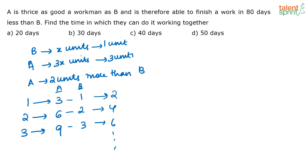Now, what is given? It is given that A is able to finish the work 80 days less than B, correct? So what does that mean? 80 days less than B means at some point, the difference between the units of work completed by them is 80. So what is that day? When will the difference between the units of work completed by A and B become 80? In one day, the difference between the work done by them is 2. When will the difference be 80? Because B has to take 80 more days to finish the work.